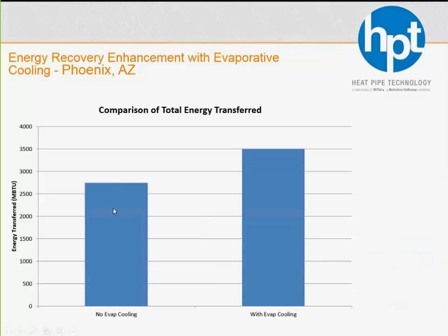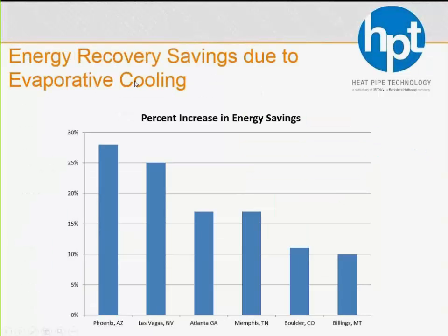So without evap cooling, this is how much energy we saved, and you can see we had a pretty good increase in savings by adding the evaporative cooling into the mix, a 28% increase in savings. We also did this across the U.S. We looked at Phoenix, Las Vegas, Georgia. You still get about 16, 17% increase even into Memphis. Boulder, Colorado, you're looking about 12%.